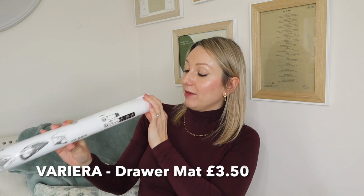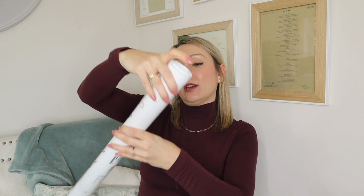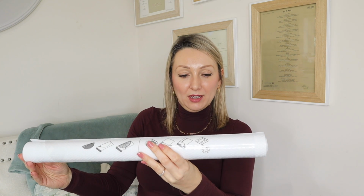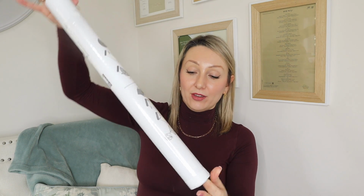Then what is this that I got? So you know when you put things in drawers, just to stop them from sliding, it's kind of like a non-slip mat. And what I really like about this, I've used this before, you actually get quite a lot in here. Does it say how much you get? 150 centimetres by 50 centimetres. So that's pretty big. Basically 1.5 metres here you get.